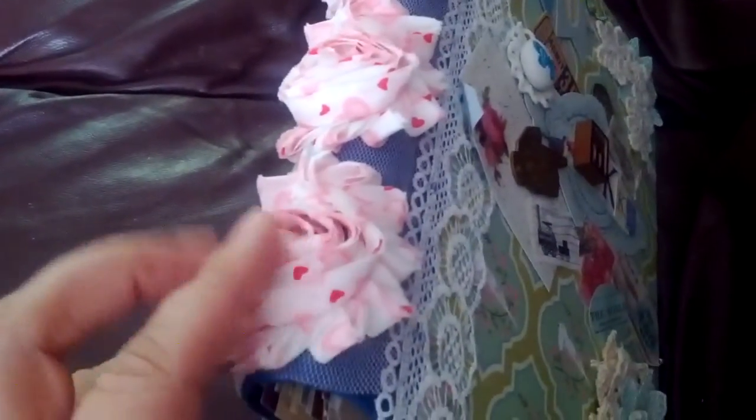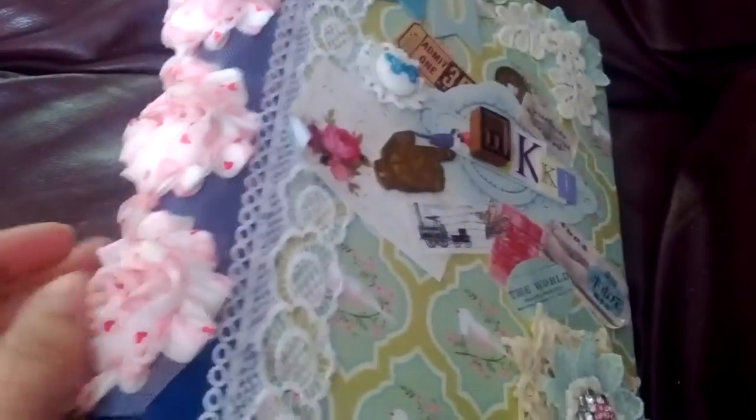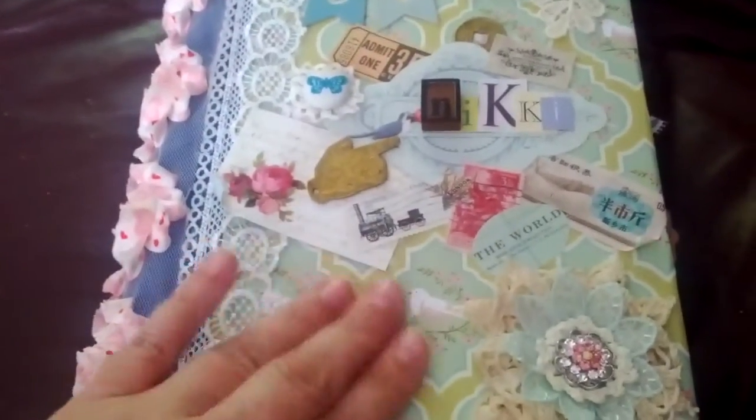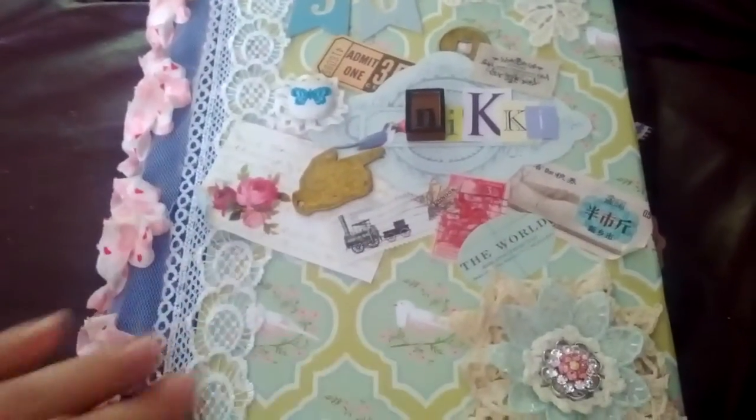And I really like this. It's pretty, it's soft, it's got little hearts on, and I just really liked it. And I left the net in to give it sort of a floaty feeling to it. I covered the book with Tilda paper, which I really like. It's always lovely quality paper and it never cracks and it's just beautiful.